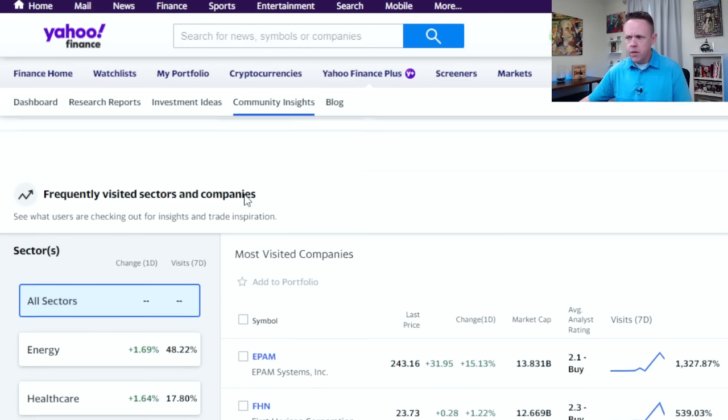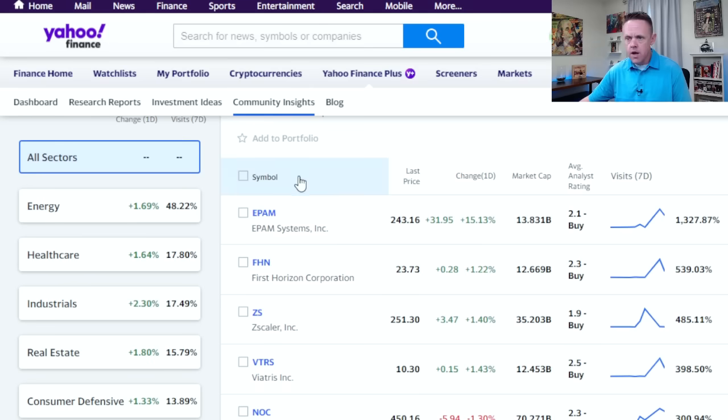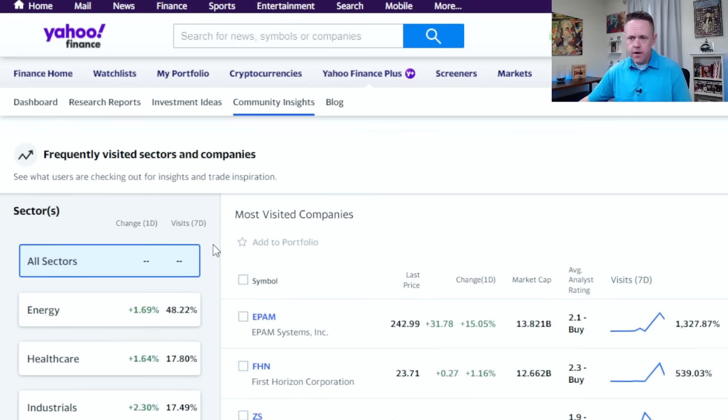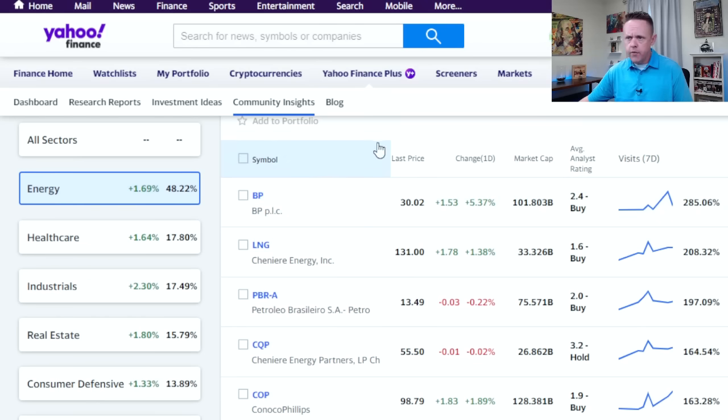Now let's scroll down because this is the area that I kind of like the most because it's frequently visited sectors, or it breaks up the information into sectors is what I should say. So, for me, I'm pretty specific in consumer and technology. So kind of cutting through some of this noise is super helpful. But let's just say for you, you wanted to focus on energy, which is a very hot trade right now. And you got some cool information here.